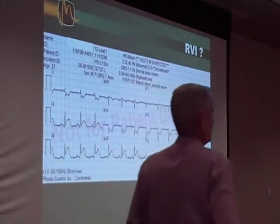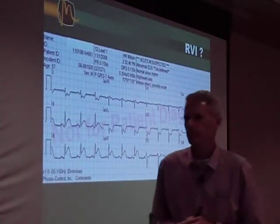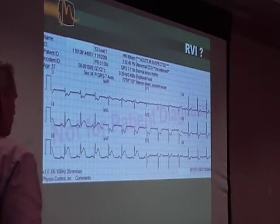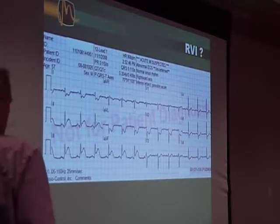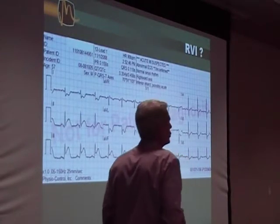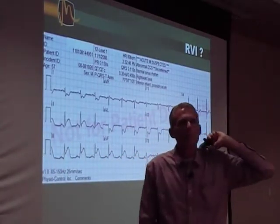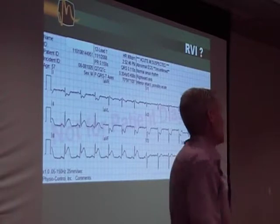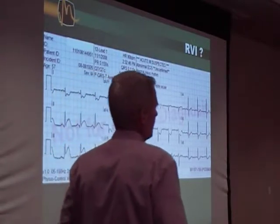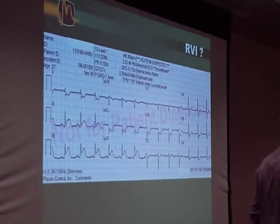So take a look at the EKG on page 17. And tell me your thoughts there. Would you agree with the algorithm up here that this is an inferior infarct? Yes. Okay, everybody see 2, 3 in aVF? Strong reciprocation in aVL, yes? So you see up at the top of the slide, I've got a question mark behind RVI. Is it?